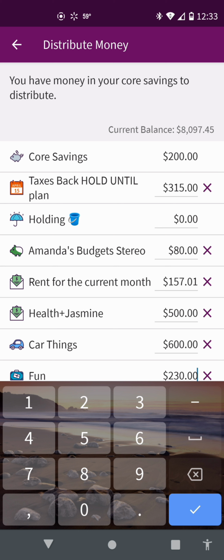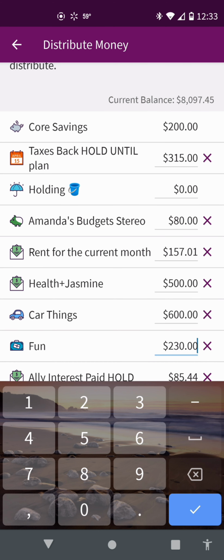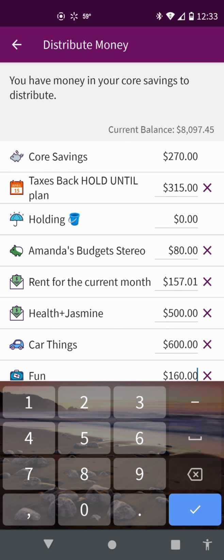And let me just check. So $200 minus 100 minus 50 is 50. $200 minus 120 is 80. And I need the $80 to be $150. So I need $70. So let's go back to fun. 230 minus 70 is 160. So let's add this back. So 160 back to fun. And now core savings has 270.